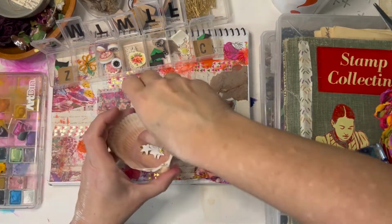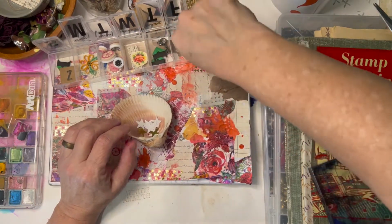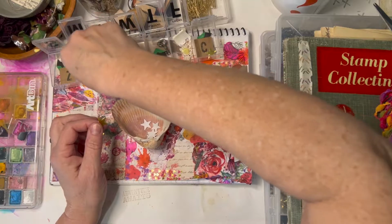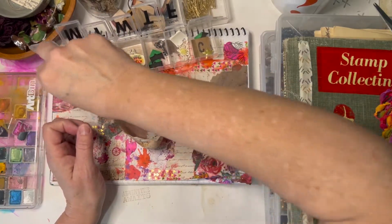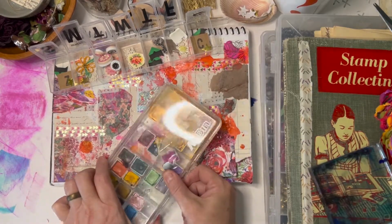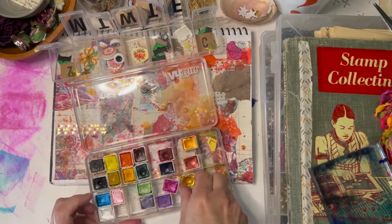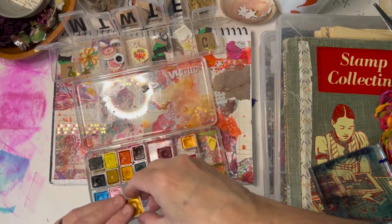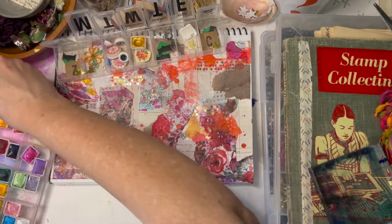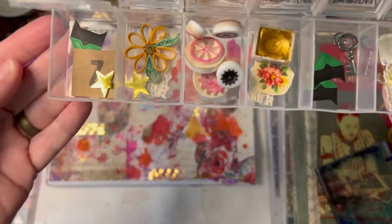I have some little gold stars. Is that a gold star? I have these little watercolors, and I've given myself permission to use them, but I thought it'd be fun to put one in here, and it will be part of the day of the inspiration. So let's see how we're doing so far. It's getting filled up with some fun stuff.